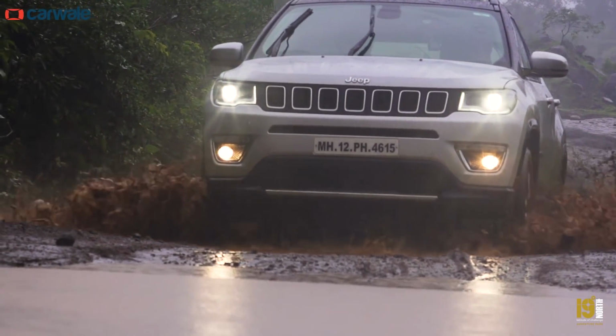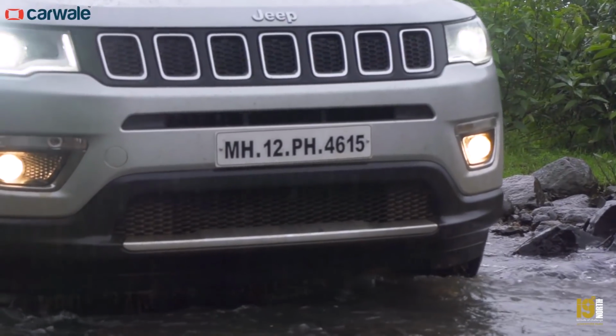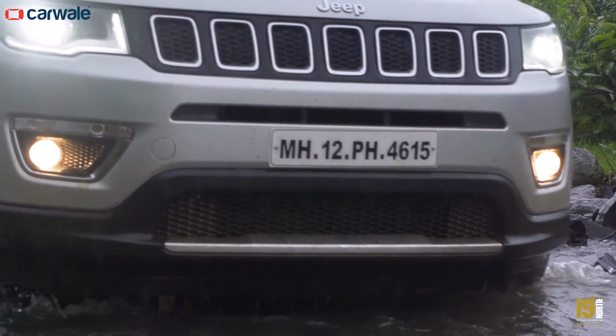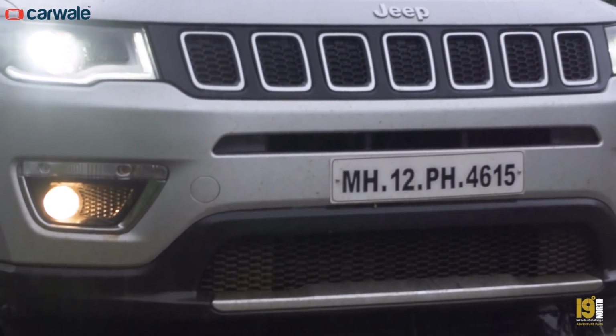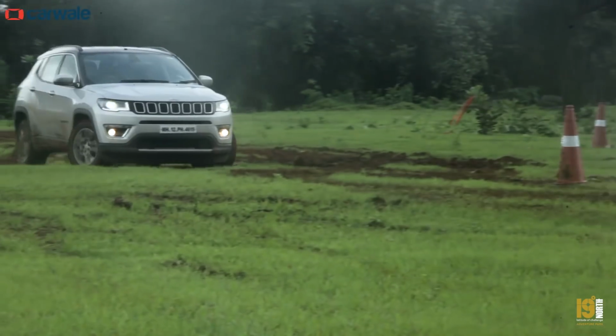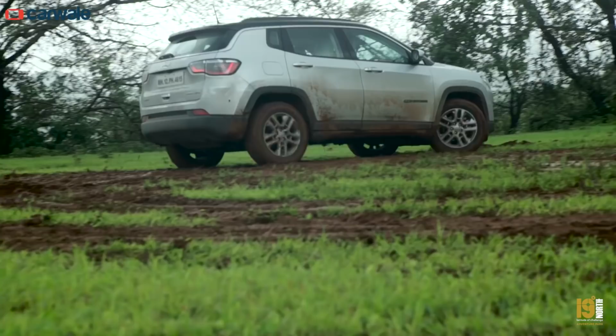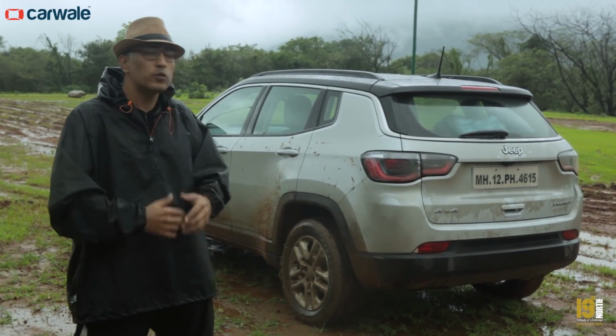And it didn't do as well as we thought it would, mainly because the gearing is quite tall. So we've had some issues with the Jeep here, specifically the slalom test. Now the difference in gearing between first and second is large. So shifting into second would stall the car, and in first, because the power is going to the front wheels, it would just understeer.